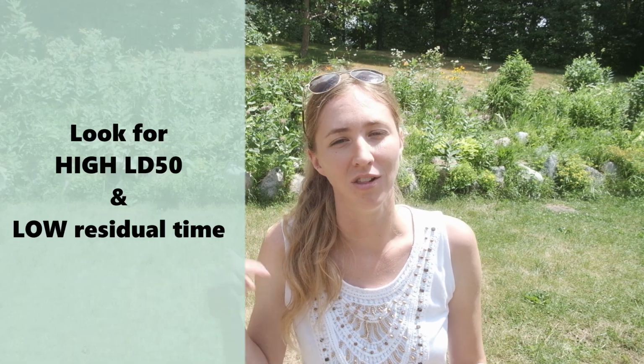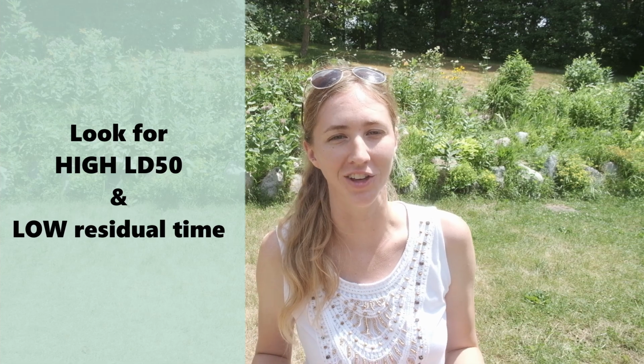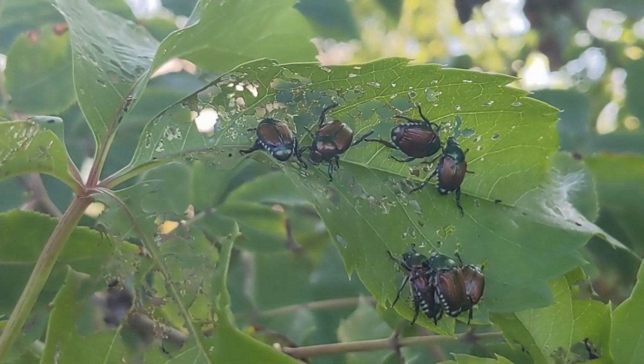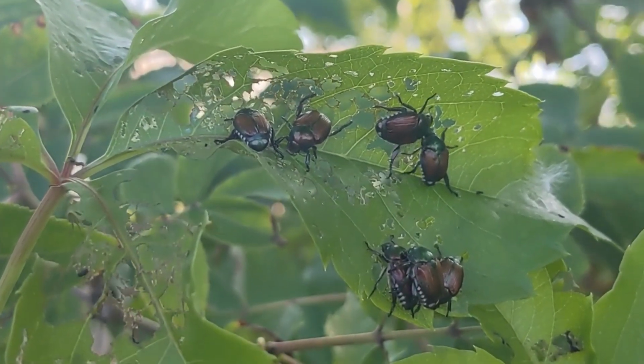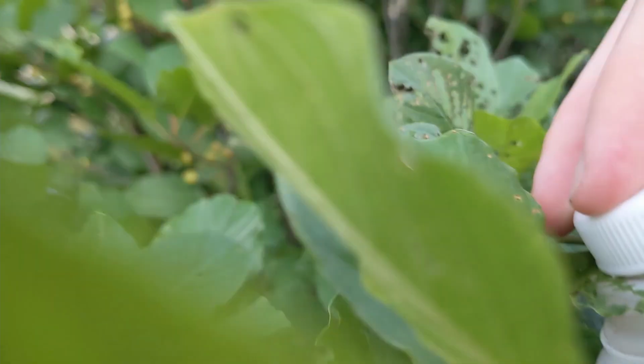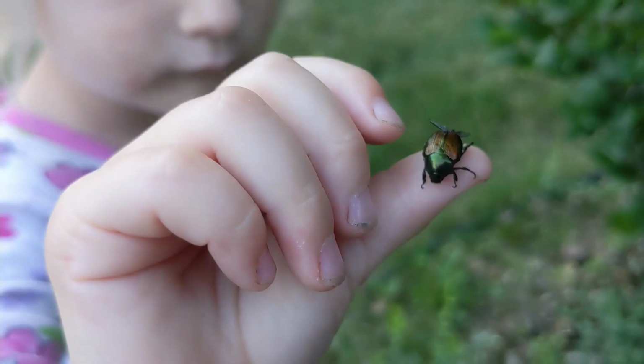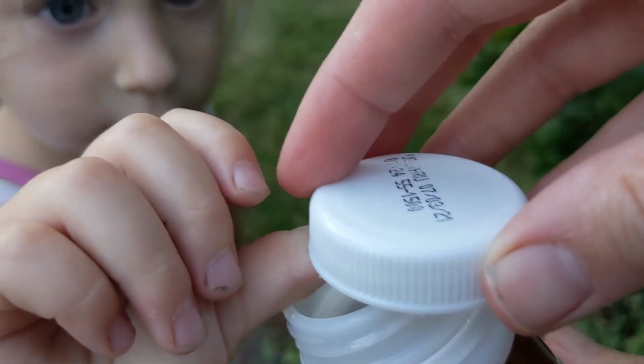And when you do find options for those products that you're looking for, choose the one that has the highest LD50 and the lowest residual time. So that's going to have the least effect on our pollinators. And also think about if there's maybe a different solution too. Can you remove those pests by hand? A lot of times you can't, but sometimes you can. Or can you plant other plants that attract that pest's predators?